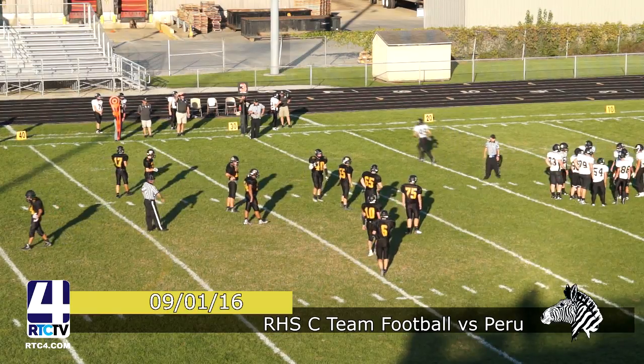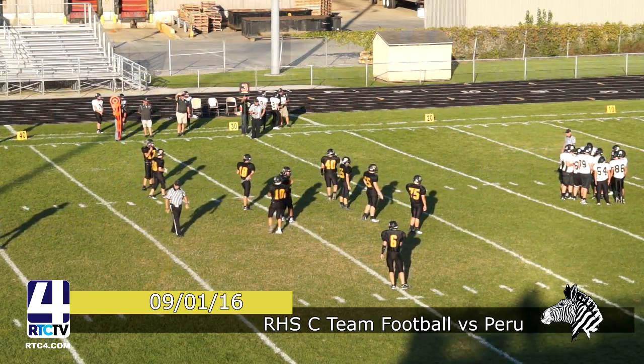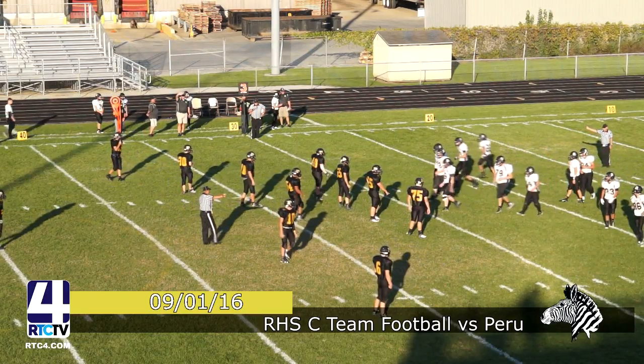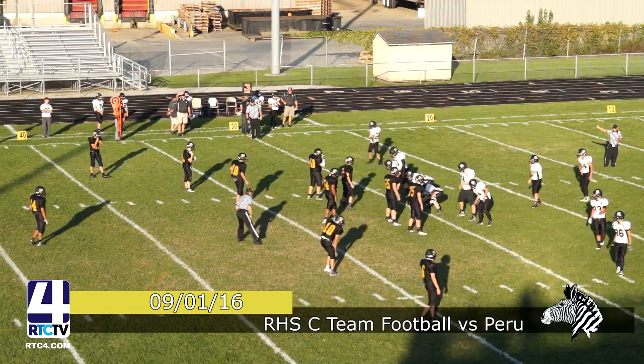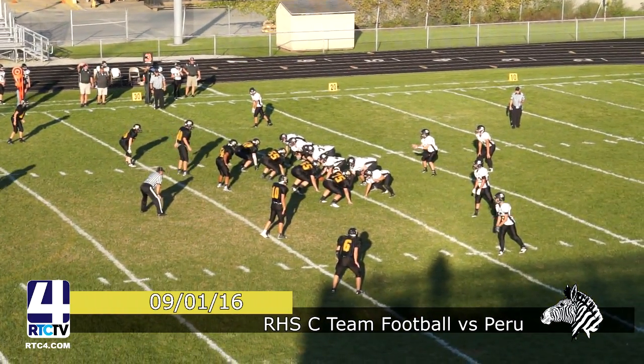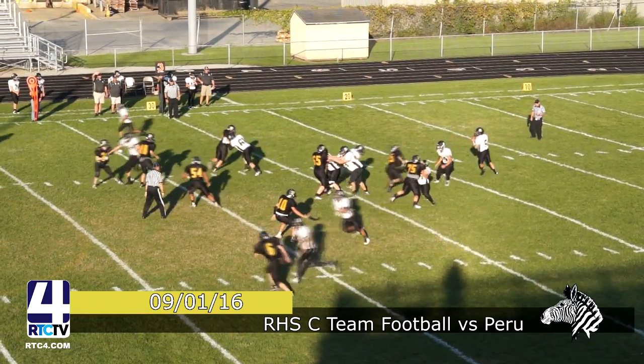Third down and 16. Got to go back to the fundamentals to make sure that you're pulling it off at this level with some motion plays, some quick pitches, swing passes, and whatnot. It's all motion-oriented. Kids have to get used to that rhythm. Second game of the season here for the C team after suffering a loss last week to John Glenn. Down here at Peru, trailing 14-6.